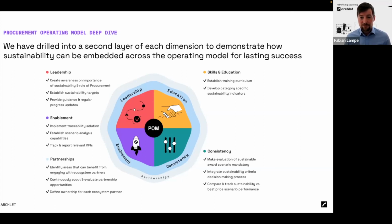Yeah, so that's what the video series will be about. So we will have interview partners across the dimensions to cover all of these different dimensions. And so this is just the intro. Next up will be leadership. So we will talk with Thomas Udesen from the Sustainable Procurement Pledge on the role of leadership in driving sustainability into your organization. And then we will follow up on that with different interview partners and explain every single one of those different dimensions for you.